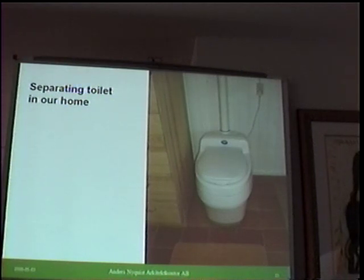And if you don't remember anything else from what I'm saying now, perhaps you will remember this. Urine is the best fertilizer that you can ever get. We are already separated as we look. If you are naked and stand in front of a mirror, you can see that we are separated. Why shall we then put all these things together and then separate it at the wastewater treatment place? It's better to have it separated from the very beginning.